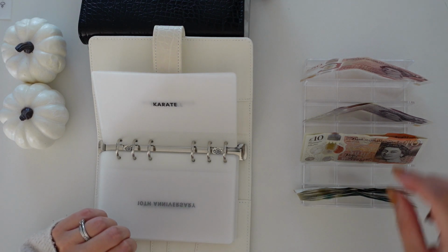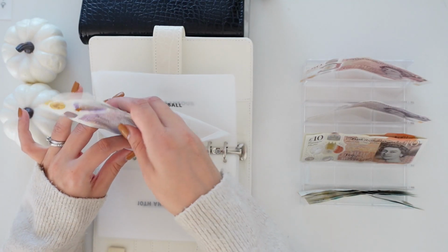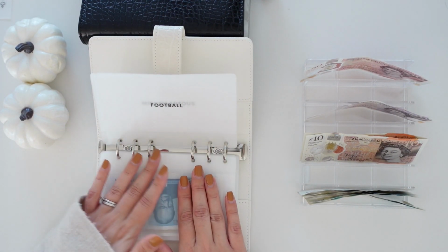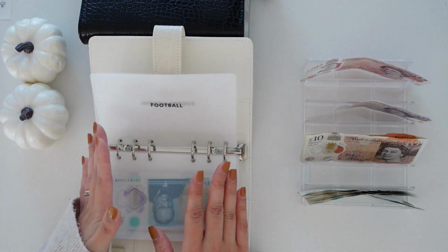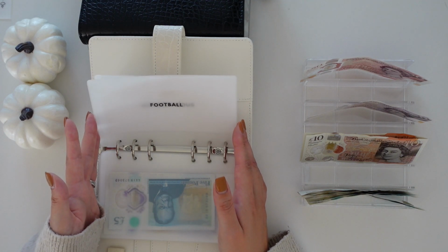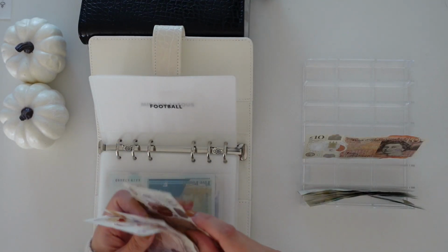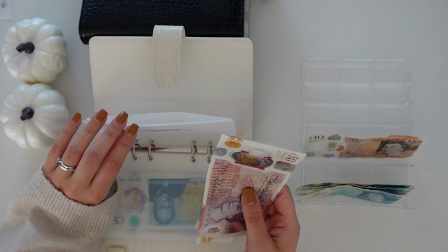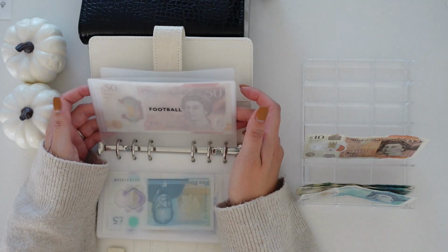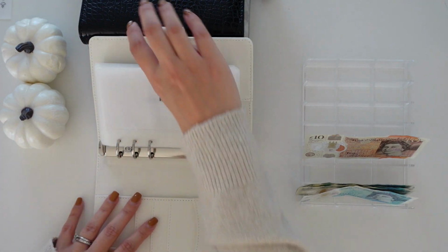So for karate, I'm popping 25 in. And then for football, we actually need 85. So my son actually needs a new football kit for a new club that he has just joined. So we need to make sure that we've got some money for that. So that kit is going to cost us £85, which makes me want to cry. So 50, 60, 70, 80, and 5. And unfortunately that kit is not a negotiable, he needs it for the club. So that is what it is. And then we are skipping miscellaneous because I've already done that in my everyday binder.